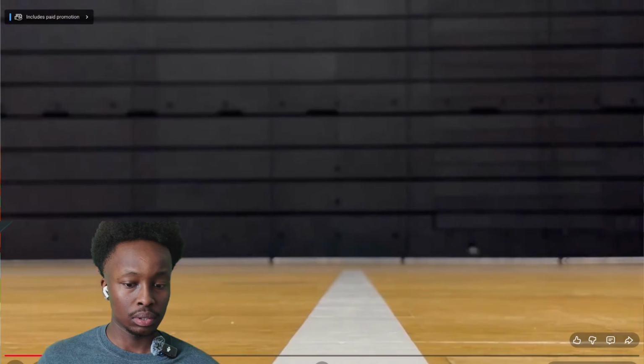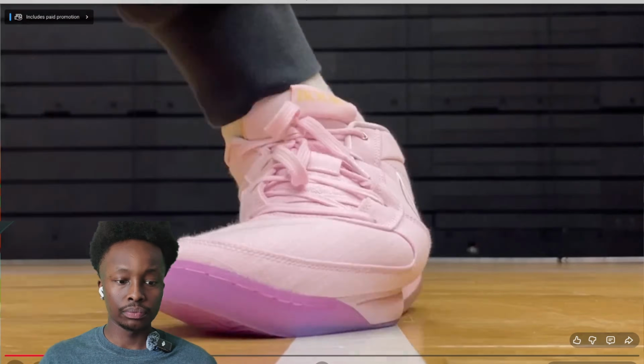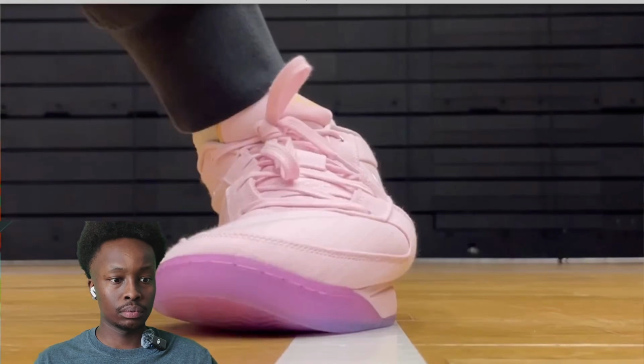Air Zoom unit in the heel, really thick, really comfortable. Cushion on 3.0 throughout the midsole, very low to the ground. So if you don't like that, these are probably not for you. There are some other options later in the video with more cushioning throughout the whole shoe. But if you're like me and you like heel cushioning and a low to the ground forefoot, these are absolutely perfect.